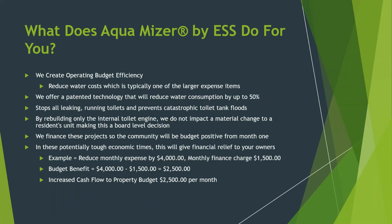Because here in Florida, the bylaws would state that you cannot make a material change to the unit without 75% of the homeowners and 75% of the lien holders voting for that aspect. So since we're only changing components inside of a toilet tank, you're not having that big issue, which does keep this as a board level discussion, allowing them to manage the water costs. We'll finance these projects so the community will be budget positive from the very first month, okay? Think about that, budget positive from the very first month.